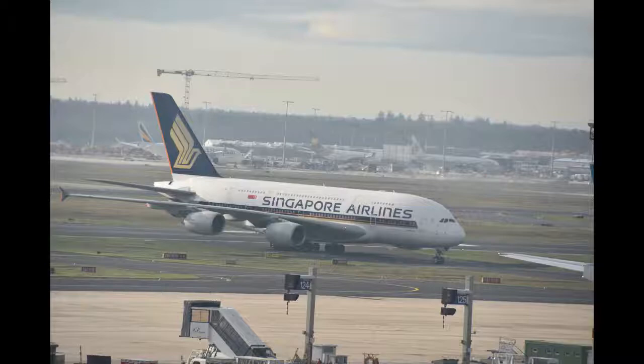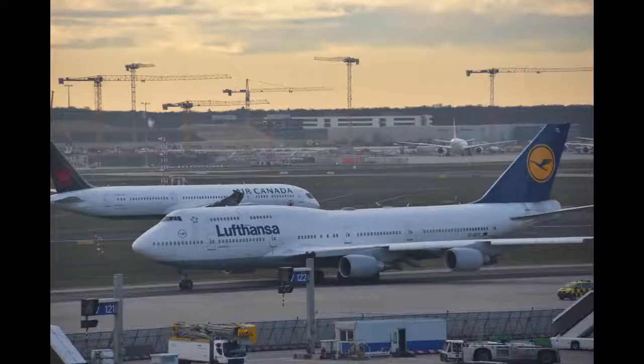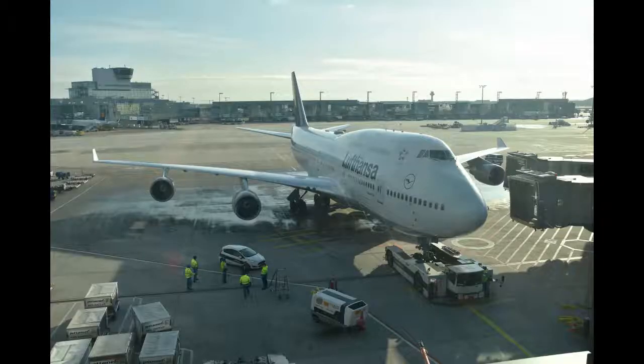but hopefully these are some tips you can use on your next trip to the airport to do a little plane watching and identification. I'm going to leave you with a video of an A380 on takeoff out of Frankfurt.